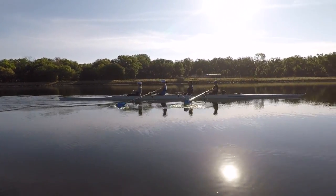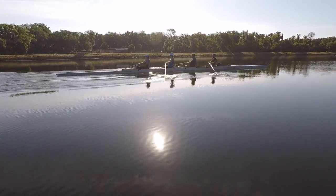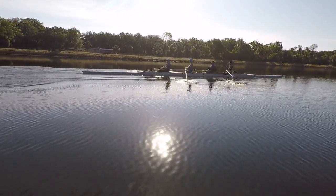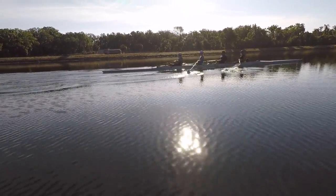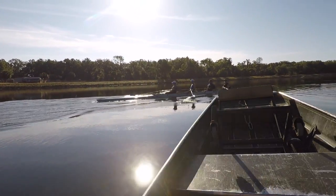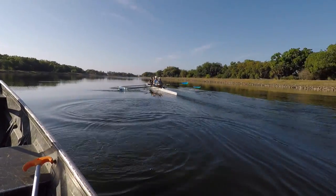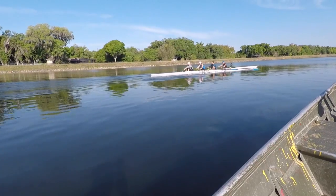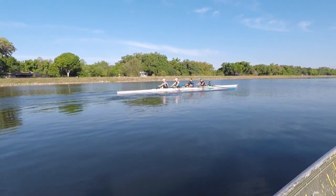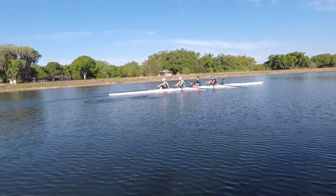Let's put in a little more power. Let's get some momentum going in the boat. I'm seeing a little pause at the finish. Get those arms away quick. Keep that boat set. We just had a discussion with them about getting their hands out quicker. Boat's a little bit more set on this piece.